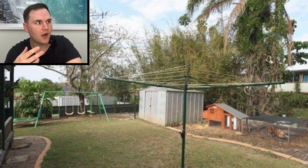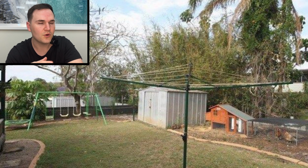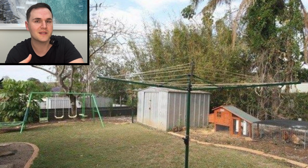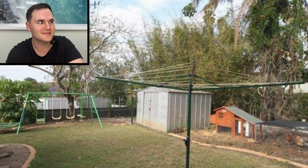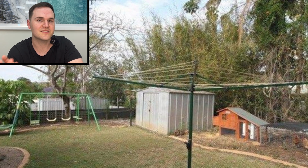I had other clients say, it's in the council region of Logan. That's a rough area. I don't want to buy there. And Slacks Creek is actually very close to a lot of good locations. It's right next to Springwood. It's right next to other suburbs which cost $1.5 million to get into. So it's right in between very good quality suburbs, and it's changed a lot over the last few years. So it's no longer as much of a rough area as it used to be.